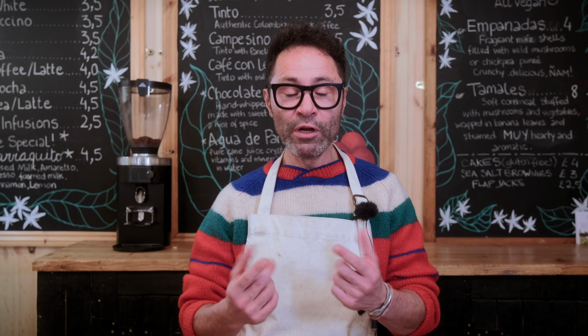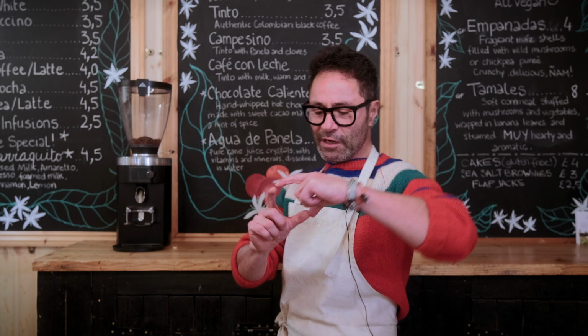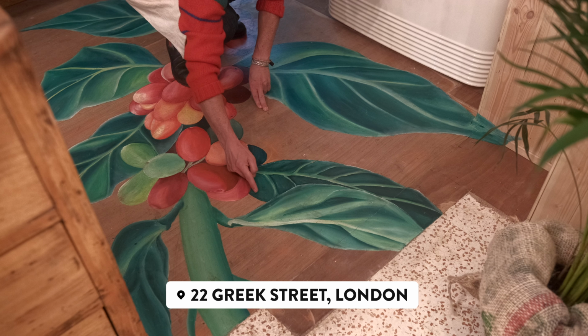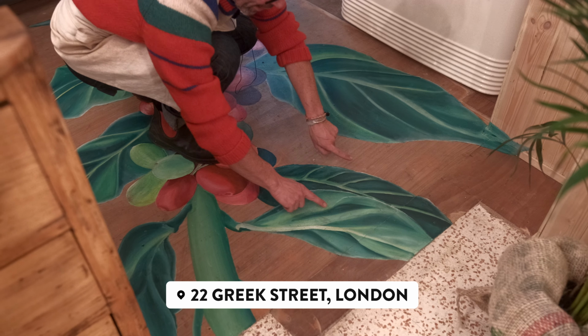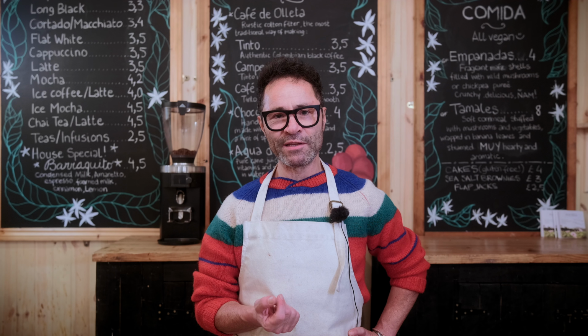The first time I saw a geisha tree, I wasn't very sure that it was a coffee tree because it's very peculiar. The leaves, some of you might have seen the coffee leaves probably here. This is a good example. Coffee leaves are kind of wider and round, but the geisha leaves are absolutely elongated. If you come to our shop in Soho, you will see a very similar pattern of leaf that we painted in the floor.